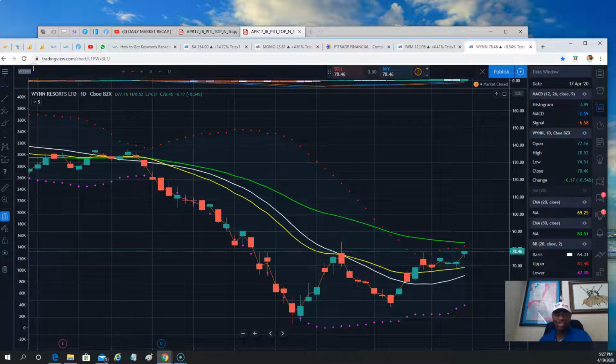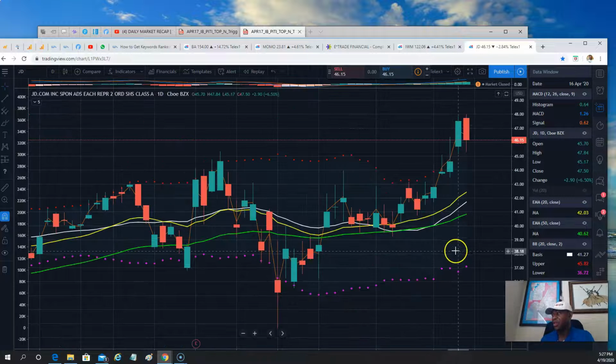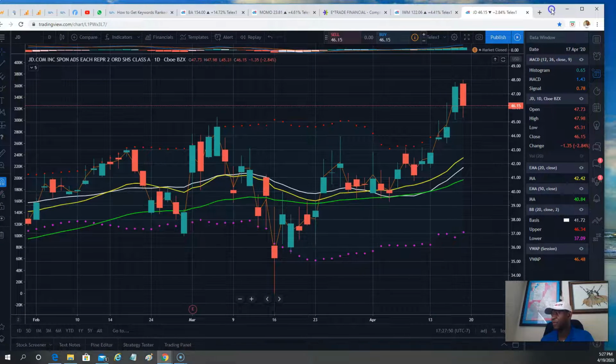So JD on the 15th had that inside bar signal that Telex is talking about, that people do not know much about as of now. So where is it? Is this the daily? Yes. Oh, yeah, so it was on the 13th. On the 13th, it had an inside bar. An inside bar, I've explained it a little bit, just means that the candle is fully inside this one. So that's what that indicator is.